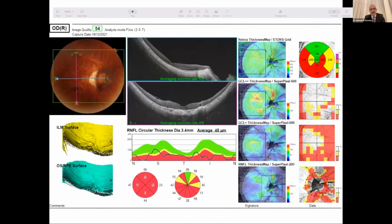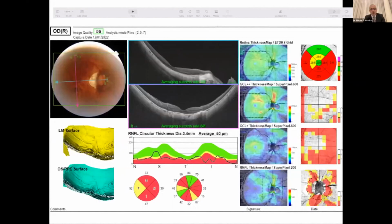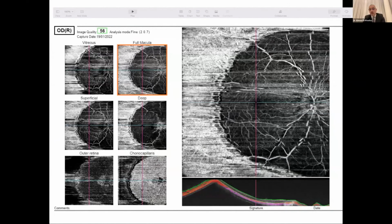And this is the last image for her, the vision back to 20/20. It is even better than the left eye. It's quite amazing, quite unusual for me. That's why I wanted to share it with you and to see if you have any different opinion.